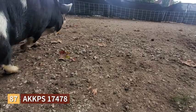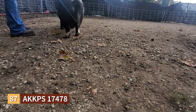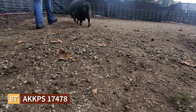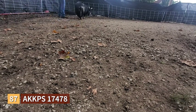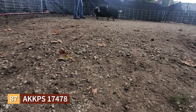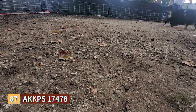I'm going to round out the class with the number 87 hog. The number 87 hog for me is probably one of the frailest made hogs of the class, but as you watch her check, she checks really well. A more athletic hog, just needs a little bit more expression to be placed any higher. Really nice entries in this Heat 4 of our division.